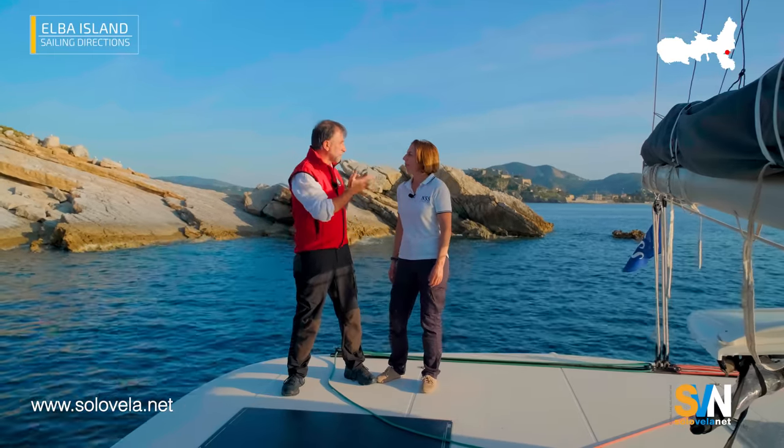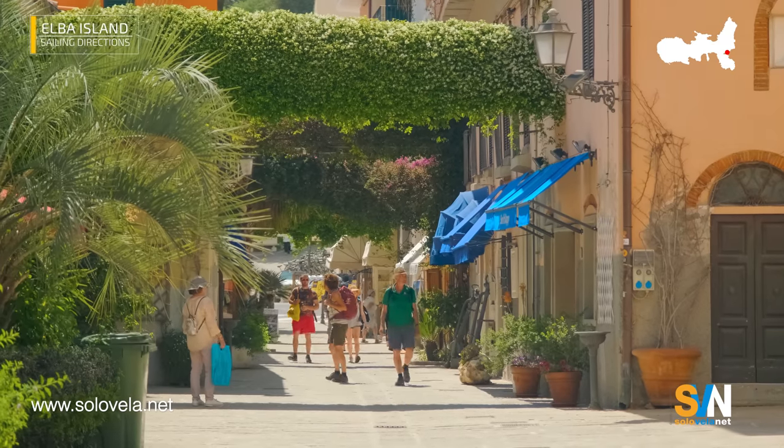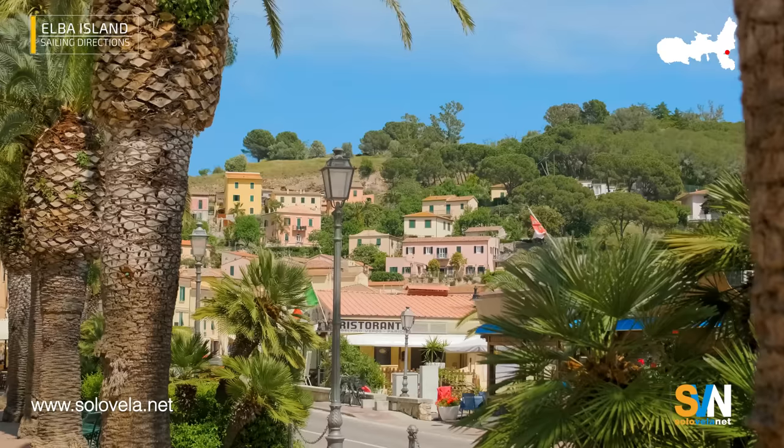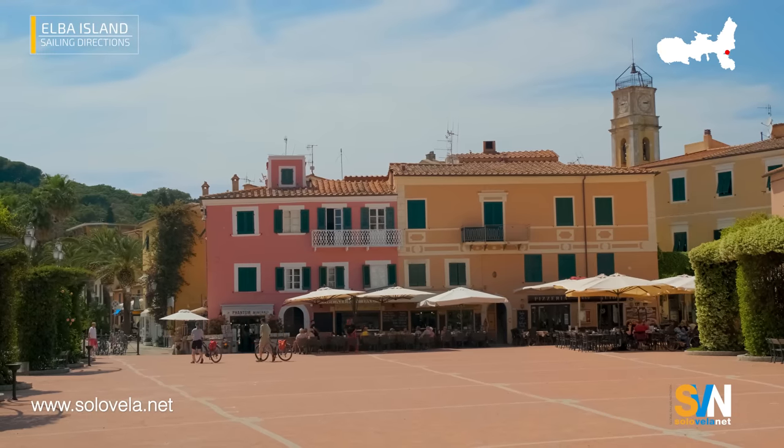Well, let's talk about the town, for example. The town is nice, it's small, and the harbour is right there in front of the town, but nevertheless, the boat has got privacy. That's very nice. And also, the town itself is absolutely worth a visit. It's very picturesque, lots of little alleys, shops, cafeterias.